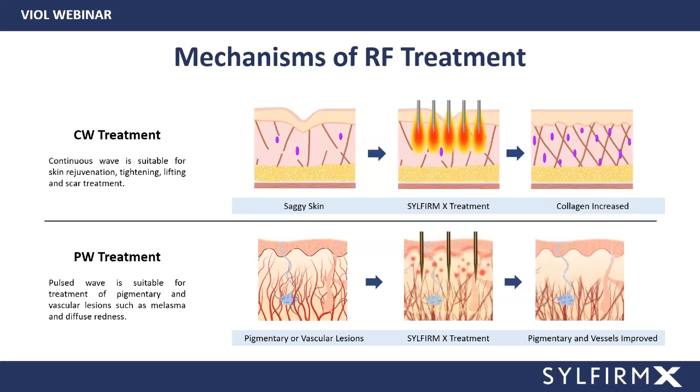So, the mechanisms we spoke about before: continuous wave treatment and pulsed wave treatment. Remember, the continuous wave is suitable for skin rejuvenation, tightening, lifting, and scar treatments. Pretty much all of the radiofrequency devices out there use continuous wave. But the advantage of the Sylfirm X is having that additional modality of the pulsed wave. That pulsed wave, as I mentioned before, you can use for pigmentation and for background redness. Both of those are part of photoaging of the skin.